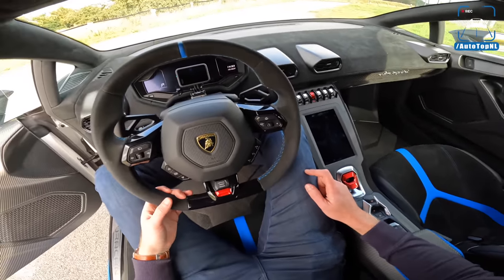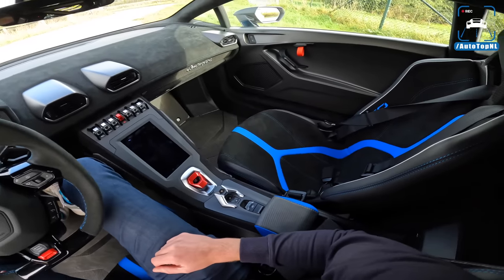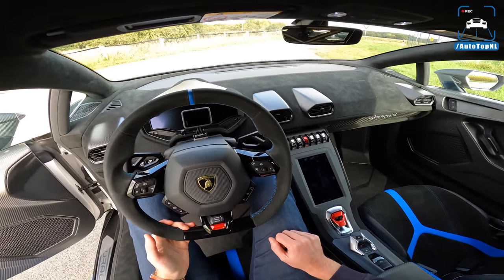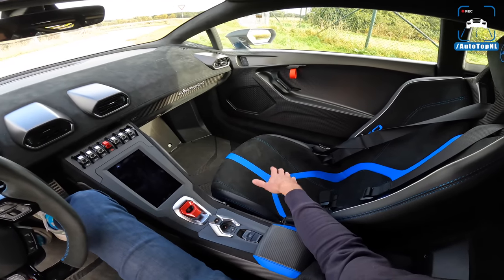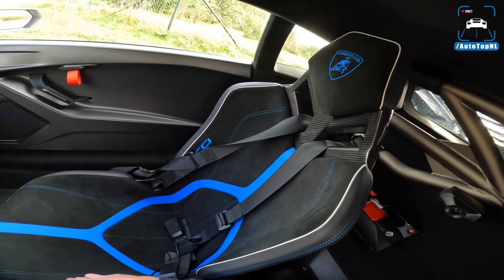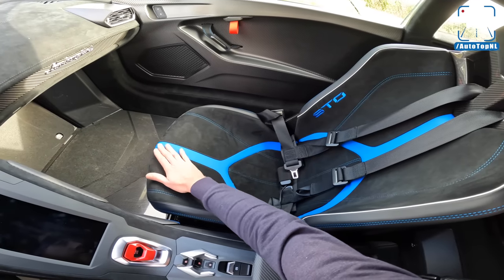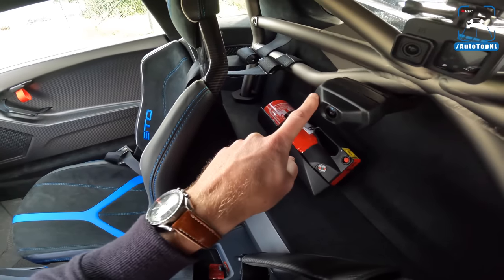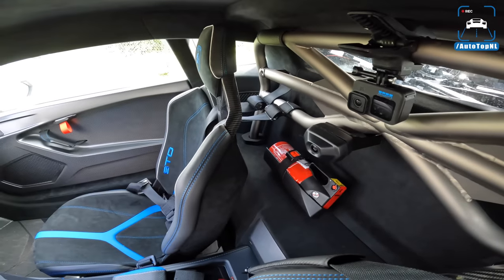You can configure everything. So we don't have floor mats. You can see carbon fiber down there as well. And these seats are actually quite an improvement over a regular Huracan, and definitely over a Huracan Spider, because the seating position is actually better in this car. They are gorgeous. Absolutely gorgeous. STO logo on there, and we've got this individual interior stuff as well. And you can see the camera there. That's part of the telemetry system. You can see the fire extinguisher and the titanium roll cage.